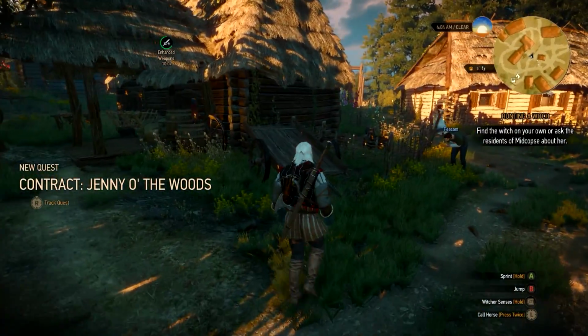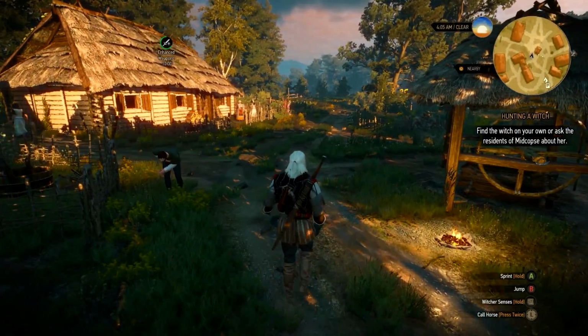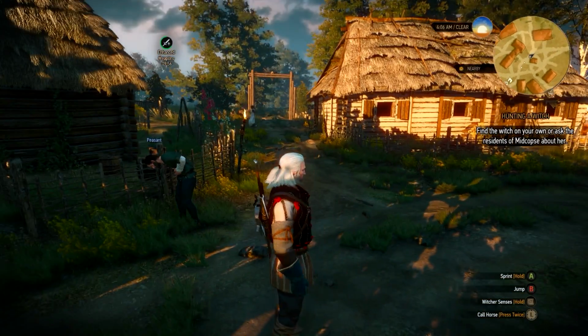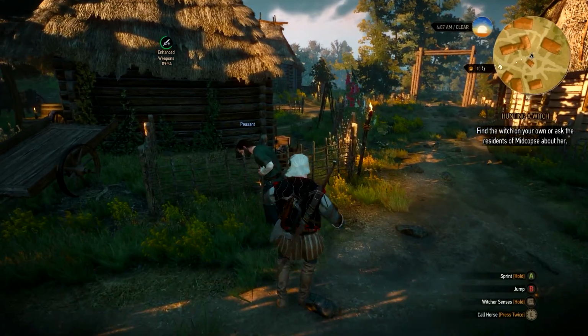It won't be as cocky once the Baron's men whip your arse. Find the witch on your own, or ask the residents of Midcops about her.